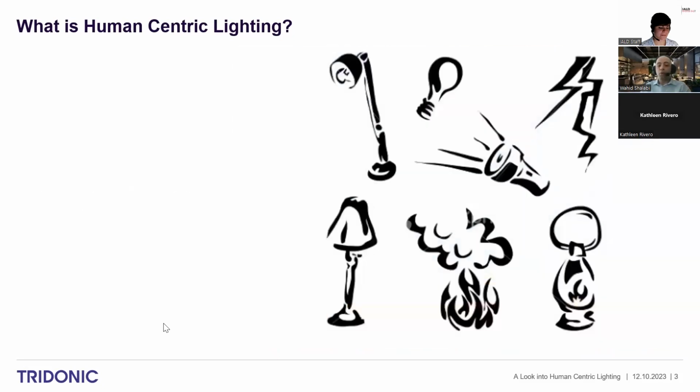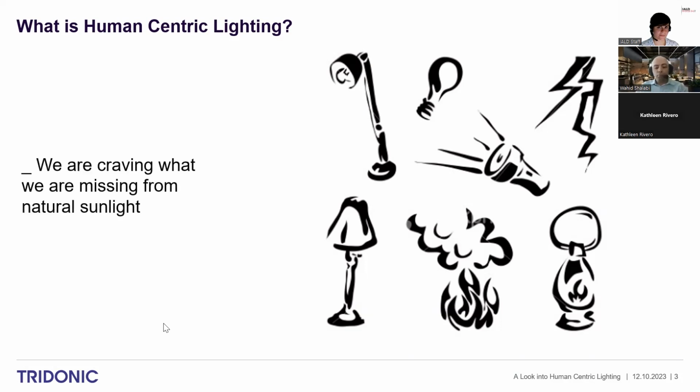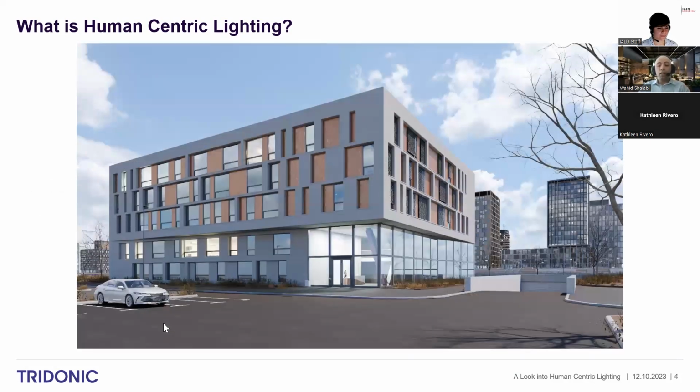Now, as our day-to-day activities started to change, as our lifestyles started to change, we started to move more indoors. And so we started to move from being subjected to natural sunlight, natural lighting, into artificial lighting. And slowly, as our knowledge evolved, we started to realize that we are missing something here. We are craving something that we are missing from natural sunlight. Simply because when artificial lighting initially started as products and as schemes, it was designed for tasks, designed for spaces, not designed for people.